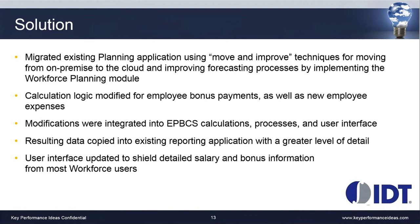The different employee types had different logic for their calculations. So we had configured workforce to work with different employee types or different codes that employees had specifically related to their bonus and other related expenses, such as Social Security or any other employee-related expenses that were tailored to specific departments or employees as a whole.